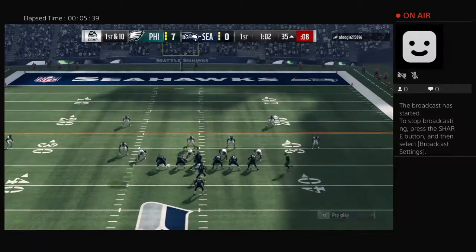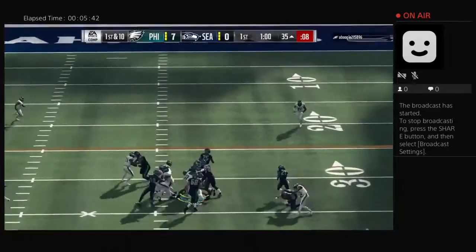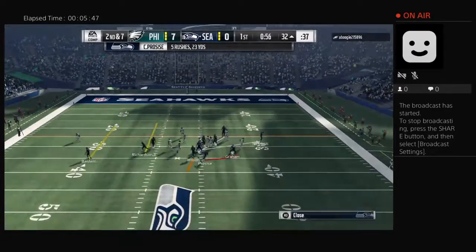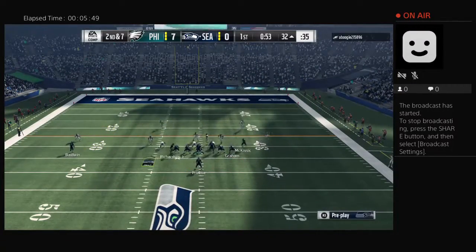And the slot man goes in motion left. On first down, again, they go pro sites. And not much running room. Down to the 32. 3 yards on the pickup there, and it'll be second down.